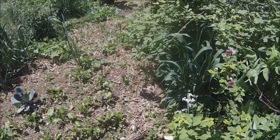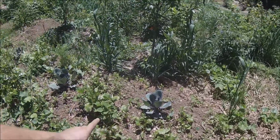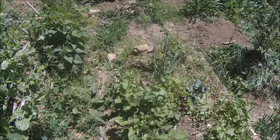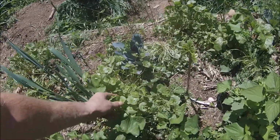This next bed's got a lot of the beets and chards. No, I guess it's all beets in there. A red basil coming in, more cabbage, cilantro, carrots throughout, more anise, some claytonia.